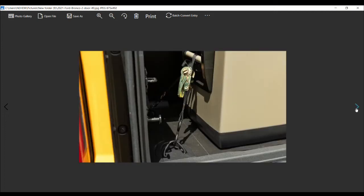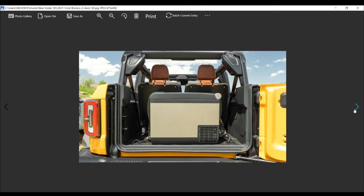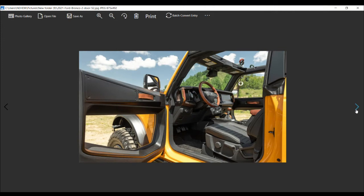This is the tie downs in the back of the regular Bronco to tie down your cooler. And this right here is just the open air view from the back. We're just going to take a look at some pictures, and I'm going to go through this slowly so you can look and absorb, and then we'll get back onto the Bronco Sport.